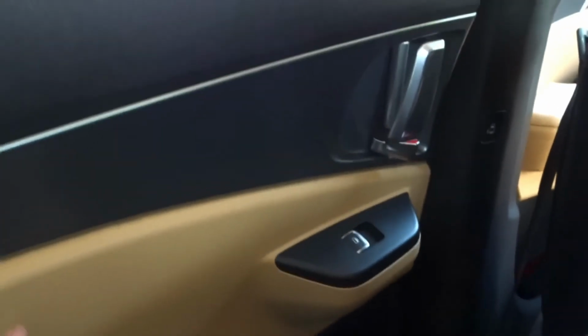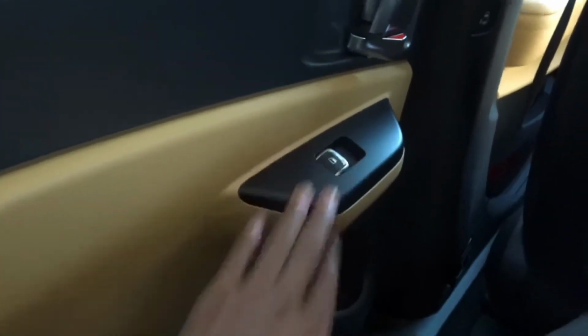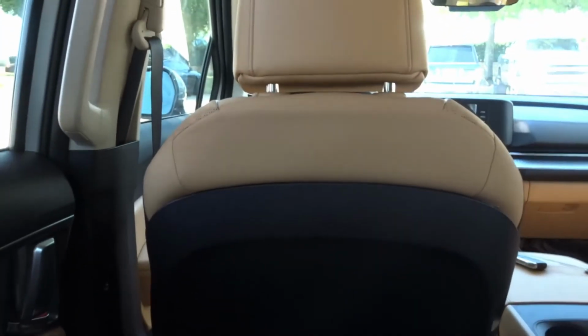All this is hard touch plastics right here in the bottom. Hard touch plastic, as I said, not one touch automatic for the rear occupants. But it does give you a little armrest right there on the side. As I said, these seats do recline. As you guys can see, I just reclined the seats. It does go back pretty far.